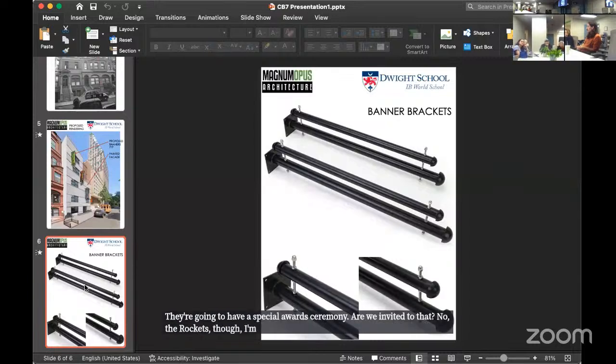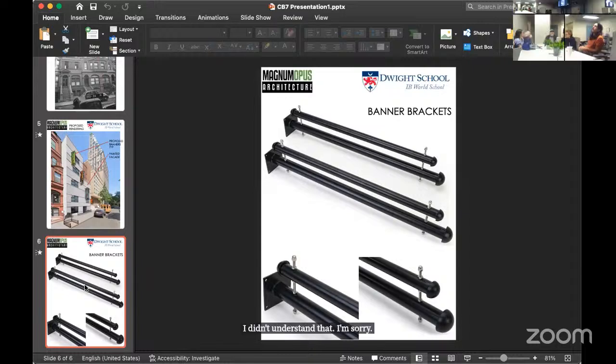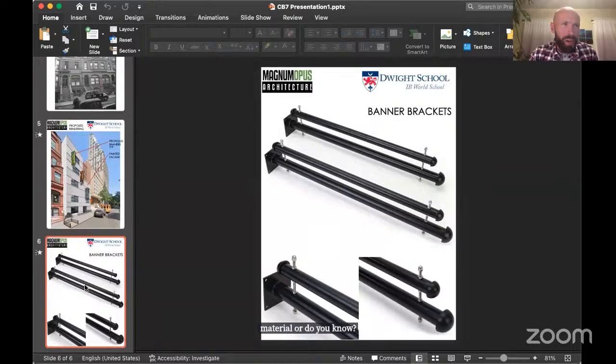Is there a consideration of wind with a banner of that size? Are they too narrow to worry about? Is there a concern with wind with a banner of that size, or does the narrowness take care of that, or are there flaps in the material, or do you know? So I believe there will be small flaps just to negate the wind factor. Yeah, I don't foresee it to be an issue.